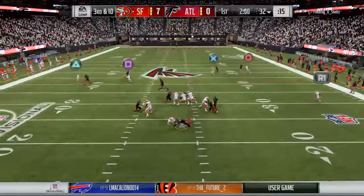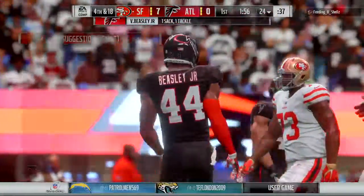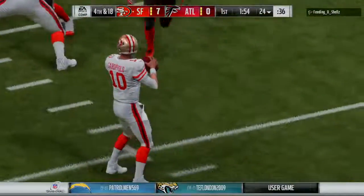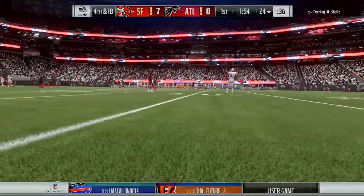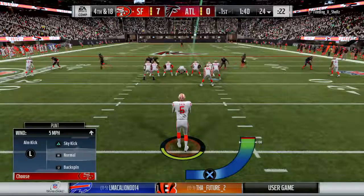Throwing is Garoppolo on 3rd down. Pressure brought in, and the Falcons get there for the sack. Vic Beasley coming in to drop him for a loss of 8, and it'll be 4th down. So on now is the Clemson man, Bradley Pinion, to punt this one away.